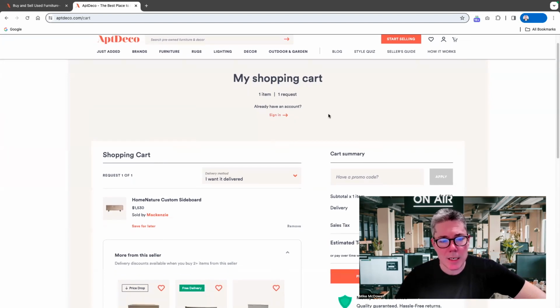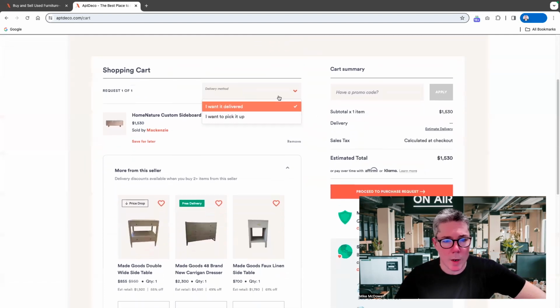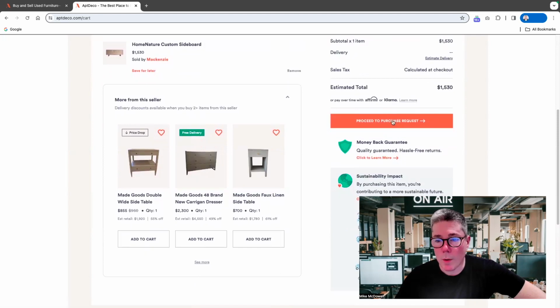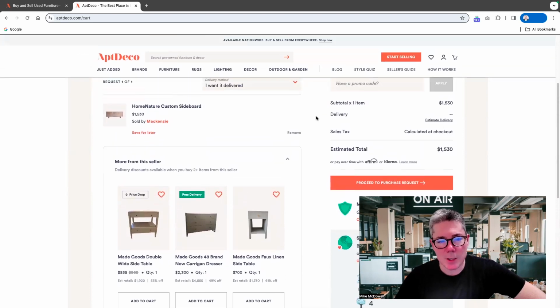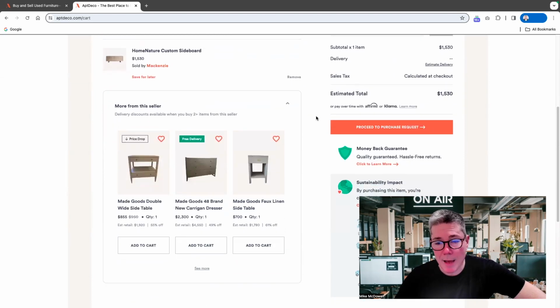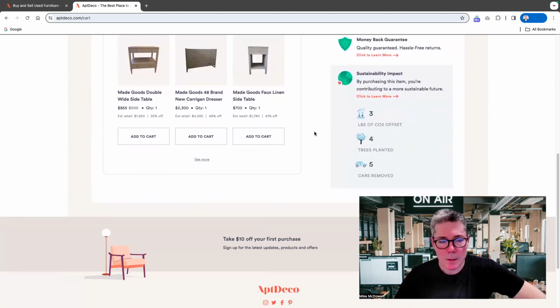There's a sign-in option here, I guess, if I have an account previously, and a promo code option. I want it delivered. I want to pick it up. So let's see. Sales tax calculated at checkout, delivery, etc. Okay, proceed to purchase request. Okay, this is very interesting. So you're making a purchase request. You're not actually making a purchase. That to me is somewhat off-putting. I'm going to give someone my information and they may not even have the item. That is what it seems like to me.